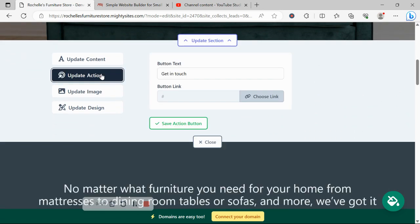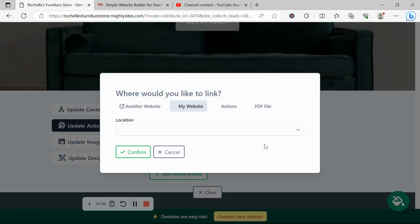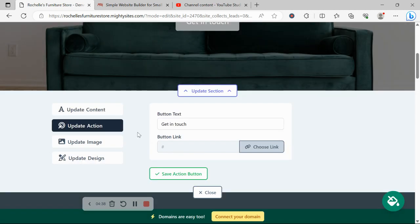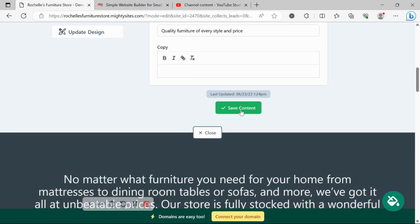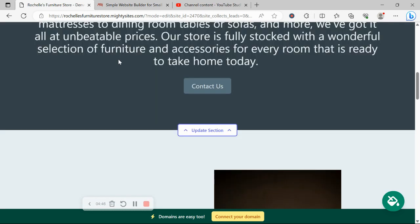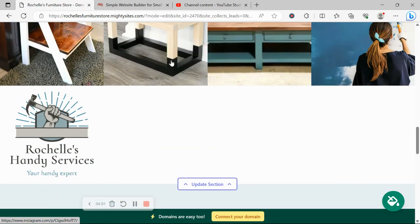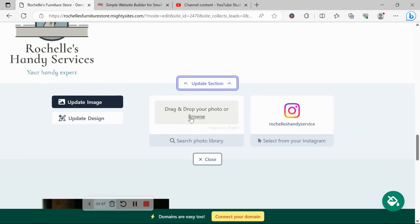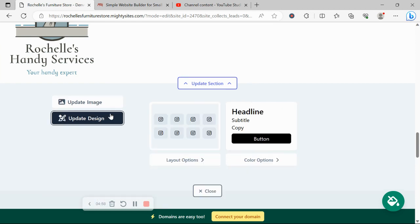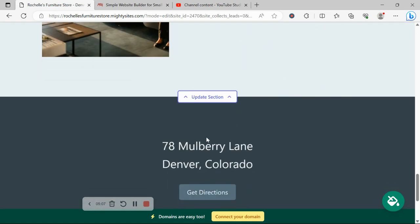Under update call to action is where you can change that button, the text, and where those buttons link to. You can link to various places as well as upload a PDF file. And update contents is where you can change that pre-written content that was written for you to make your website a little bit more personalized to suit your business. Now, in this section over here, it's automatically pulled in all my Instagram images, or a couple of them at least. If you want to change it, you can browse your device, you can search the photo library, and you can update the design, the layout option, to display only one image if you'd want, or two. Have a look at the various layout options.